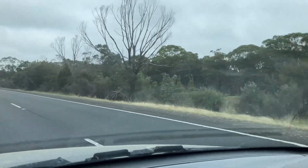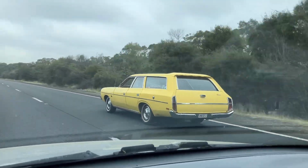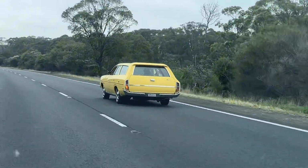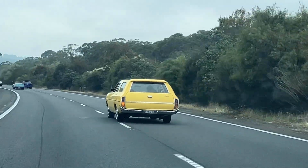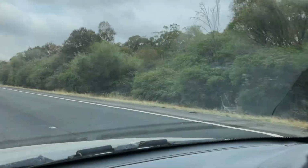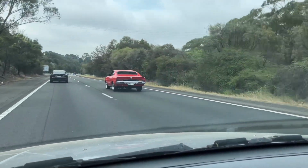And here we have, is that a CL? Yeah. That's nice, or a CM. I think it's a CL. I like the wagons. That was the best looking of that body style, I feel. And after this, another Charger. Very cool.